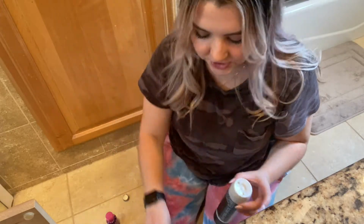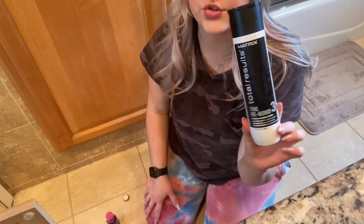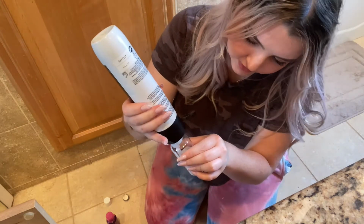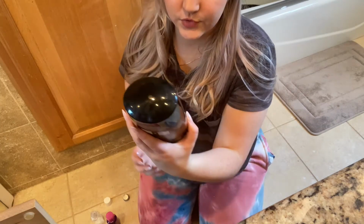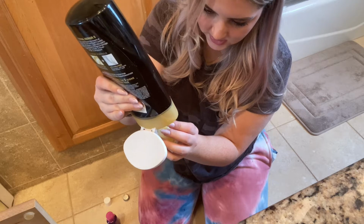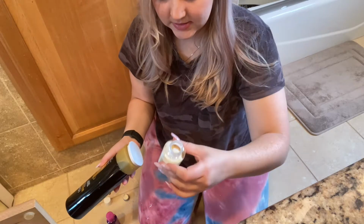Put some of my conditioner in here. I am going to use the Matrix Total Results, the Rebond No. 3 conditioner for extreme repair. The only issue is this is almost empty, so I might need to mix it with something else, using this L'Oreal Total Repair conditioner. It's my mom's, but I'm going to squeeze that in. I do use quite a bit of conditioner, so I'm going to fill this one up a lot more than the purple shampoo. I don't know, is that good?